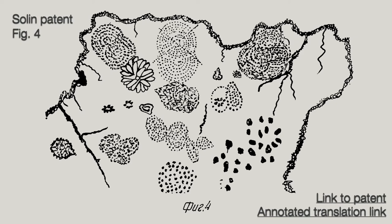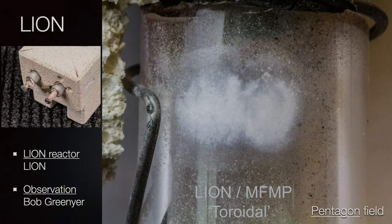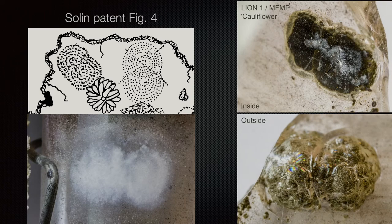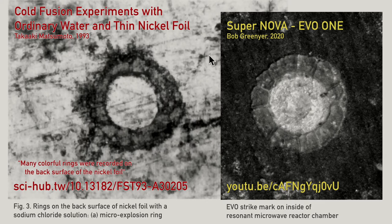So just to give a summary, we saw these magnetohydrodynamic structures in the beginning of 2018 in the various Lion reactors. In August 2020, I found the Serlin pattern, which showed the same structures in this form. But also, we found similar structures in the supernova reactor, similar to the work of Takaaki Matsumoto. And I therefore thought, well, I wonder if he's got anything similar to the magnetohydrodynamic structures.